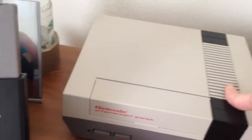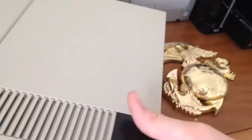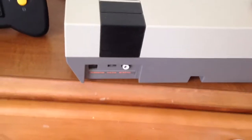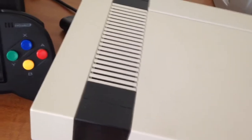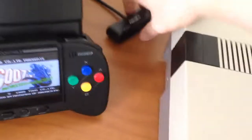It is really awesome. It's a really good system, as you can see. Just move that out the way. Got your AV ports on the side. And moving it to the back. I know, this thing is huge. You got some other things like RF and all that kind of stuff. Here, let me get my NES moved. I'm gonna move that.